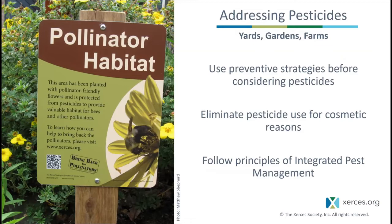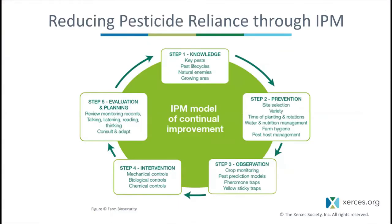A set of principles that can help think through pest management decisions comes from a prevention-first perspective, and that's integrated pest management, which might be pretty familiar to some of you, but for others maybe it's not something you're familiar with. So I figured I'd take a couple slides to talk about it. Integrated pest management is basically a framework that can be applied in all different kinds of settings, wherever there might be a pest that needs some kind of management. So let's go through the steps.